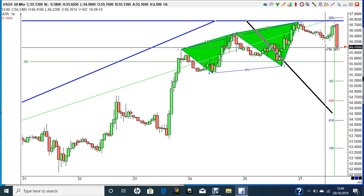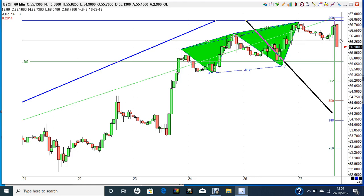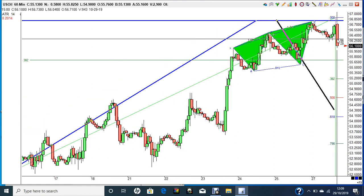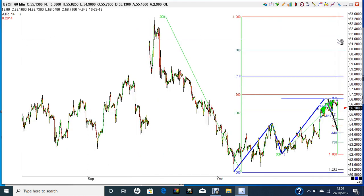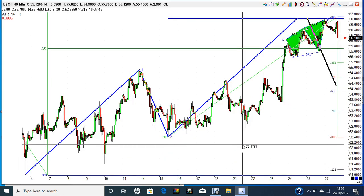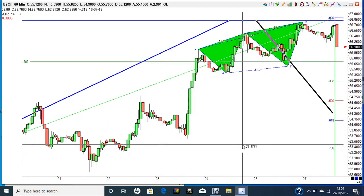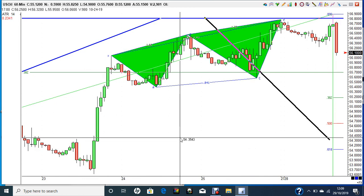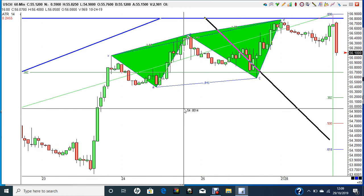But anyway, again, very similar setup. The difference between this one, probably better than the DAX, is this has actually just completed an ABCD in a bigger downtrend. So this has probably got a higher probability of working than the DAX did, since the DAX was in quite a long uptrend at the time, and it's still trending higher, isn't it?